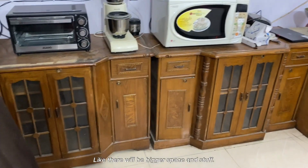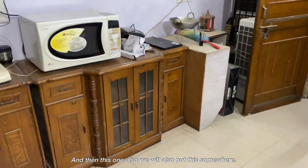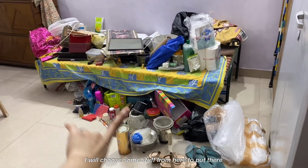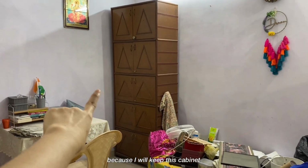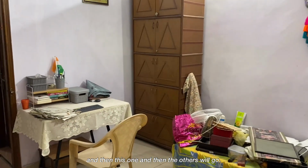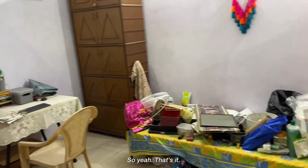There will be bigger space, and this one also, we will put somewhere since these are going. That's why the stuff is here on the floor, and then I will choose some stuff from here to put there because I will keep this cabinet and this one, and the others will go. They need to go because I don't really use them. So yeah, that's it guys.